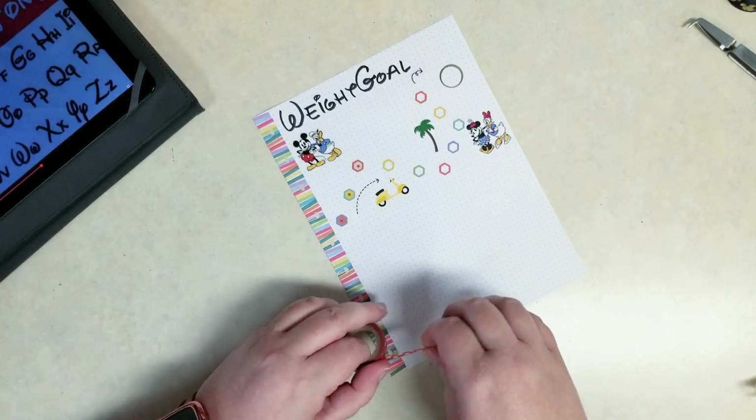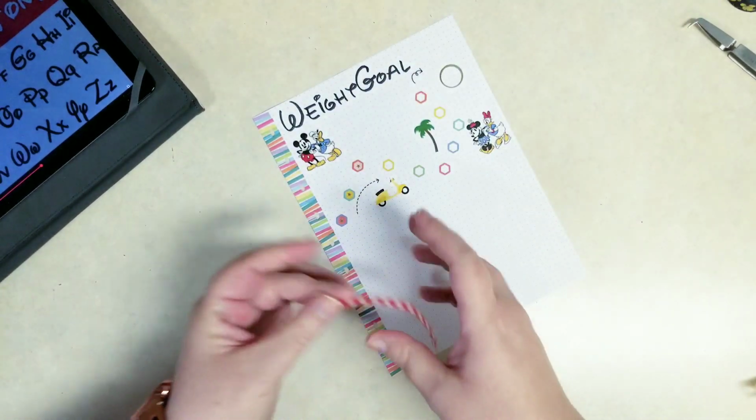Okay, next, maybe a little washi tape to separate the 2 sections.